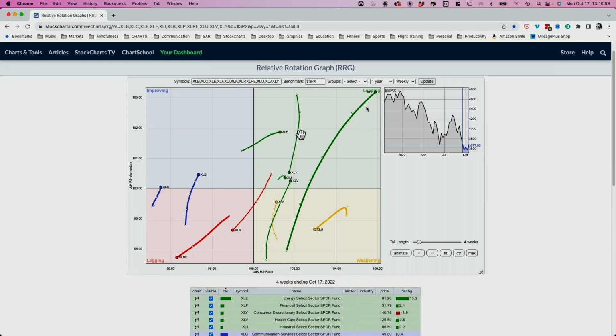I think that'll be the story for banks in a lot of ways this week, along with obviously interest rates, which I would argue has been the story for equities in 2022 across the board. Healthcare is another interesting one, and look at how that is back into the leading quadrant this week, heading northeast, which is encouraging.